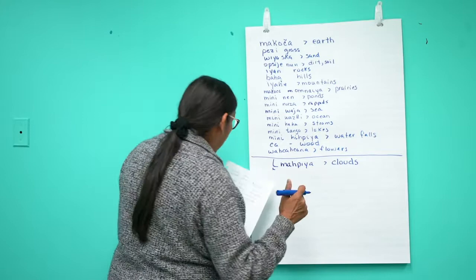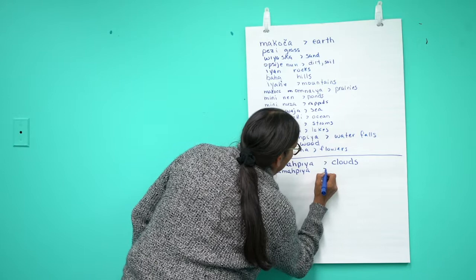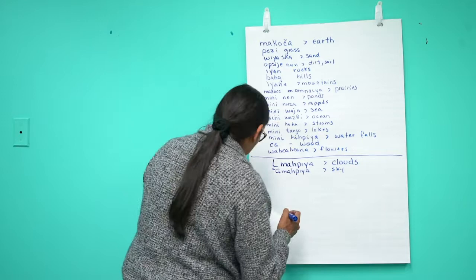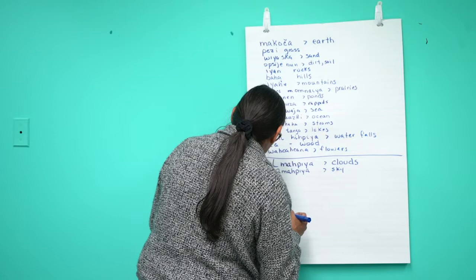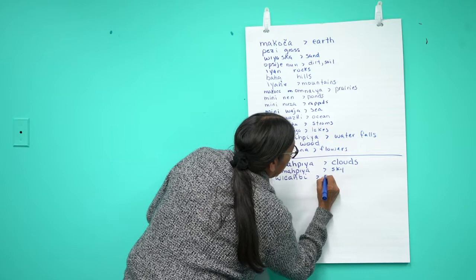The sky, you say Amachpia, not Imachpia, Amachpia. That is the sky. And that translates to the sky, see? Amachpia, Imachpia. Then we have the Winchakpi, sorry. I was trying to think of an Indian name that I had heard, but I didn't. Winchakpi. That is your stars.